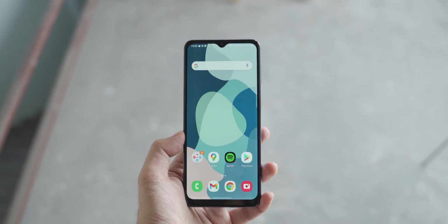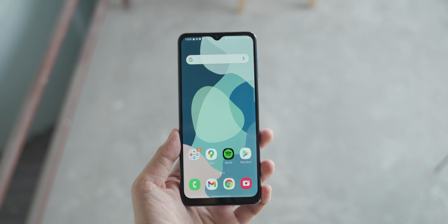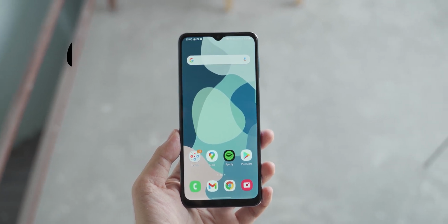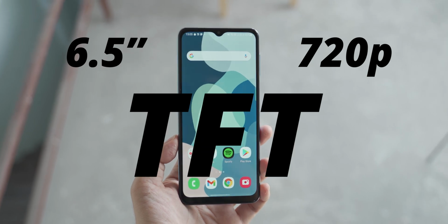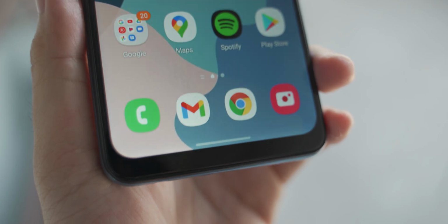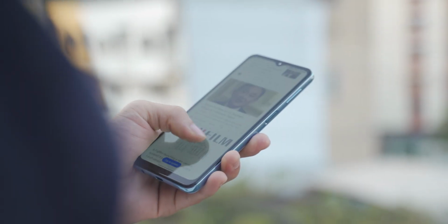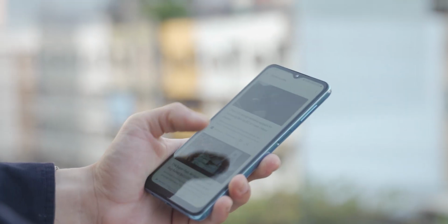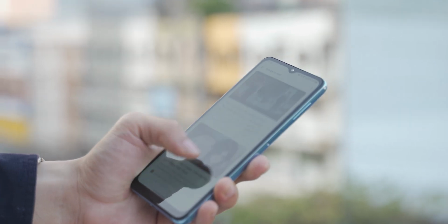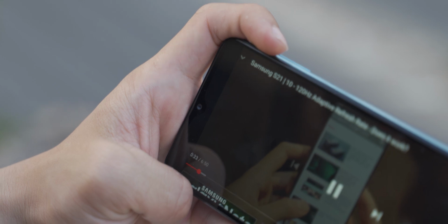Samsung's phones usually have the best display for the price, but not this time. It is an average flat 6.5 inches 720p TFT display with a teardrop notch and a pretty big chin. The resolution of 720p is surprisingly usable. For normal day-to-day use, it's really not that much different from a 1080p display. If you don't pixel peep, watching videos on this phone is quite good as well.